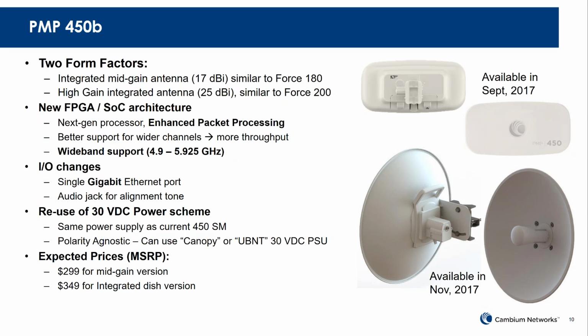So we've done a lot of things here to enhance packet processing. We have the 450i FPGA in there, which is actually a system on a chip, meaning it's got some embedded ARM processors to enhance the packet processing capability. It allows 40 meg channels out of the gate. It supports the entire band. That's a very important point. So we go down to 4900 to 5925 with this product.